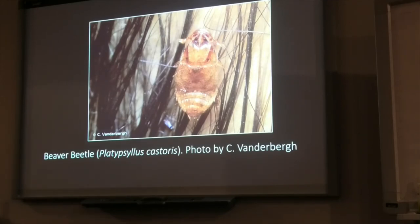Like I said, it's lost its eyes, it's lost its wings, it doesn't have any wings anymore. It's very flat, and it's got backward-pointing hair, so the beaver, when it's trying to get rid of it, can't. It's also got very powerful hooks, not just on the legs, but also a hook on its abdomen and a hook on its thorax underneath, so that when the beaver goes into the water, they hang on like a grip jet. I assume they can hold their breath long enough, but that way they don't get swept away.